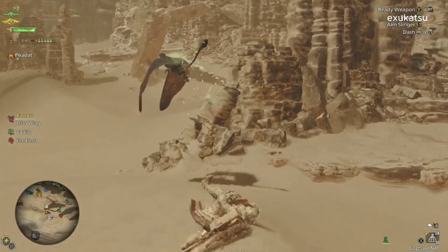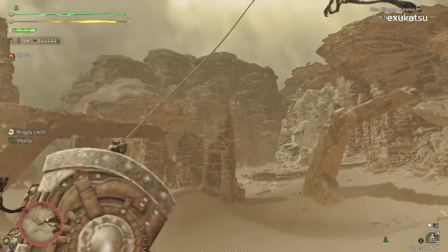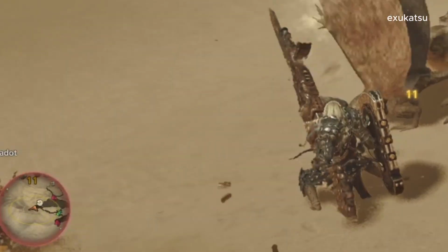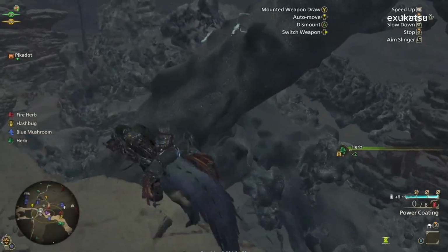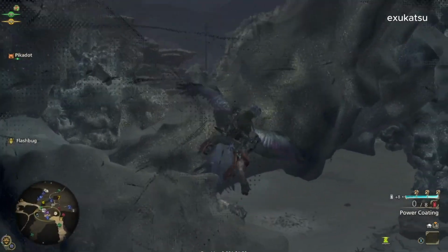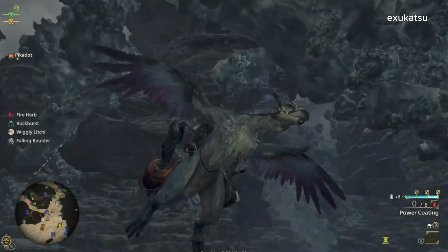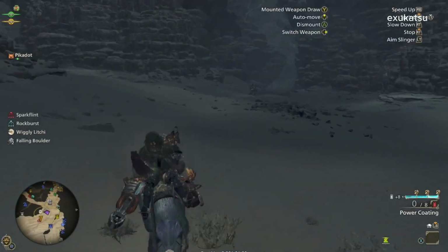A grapple hook can be used to pull small flying wyverns to the ground. You can also see small details when you are reloading your gunlance. While riding, Seikret can actually spread its wings and glide while you are airborne. This is one of the features that makes exploration much easier with Seikret.